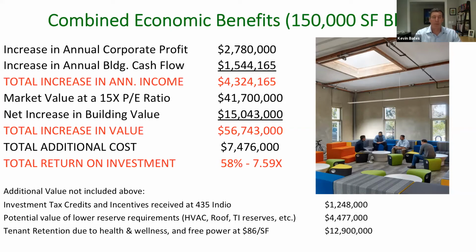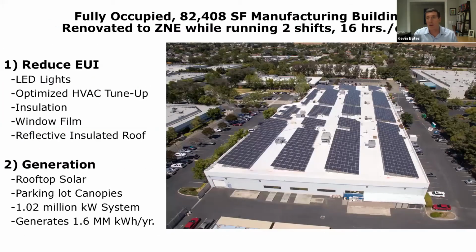value. And these numbers below the line here are things that I did not include there, but they're real numbers. The $1,248,000 is investment tax credits, accelerated depreciation, that kind of thing. We will have lower reserve requirements because we've got smaller HVAC units that are on less often. And then I'll go through in a couple of slides the tenant retention piece that makes up that $12.9 million in value. So this $56.7 million of additional value for spending $7.5 million, as staggering as it is, we're not quite done yet adding value.